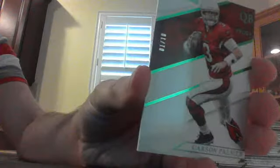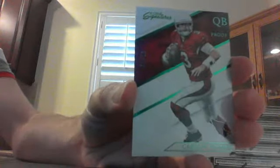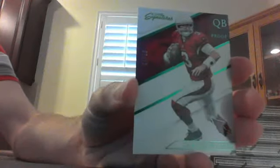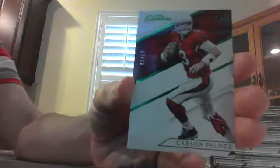Le'Veon Bell, base for the Pittsburgh Steelers. First numbered card is going to be very low numbered. 1 out of 10, green proof parallel, first one made. Carson Palmer of the Arizona Cardinals. All right, so the Arizona Cardinals slot was unsold, and the unsold slots go to Lockstar for this break. So congrats to Lockstar, very nice numbered card to start things off here.